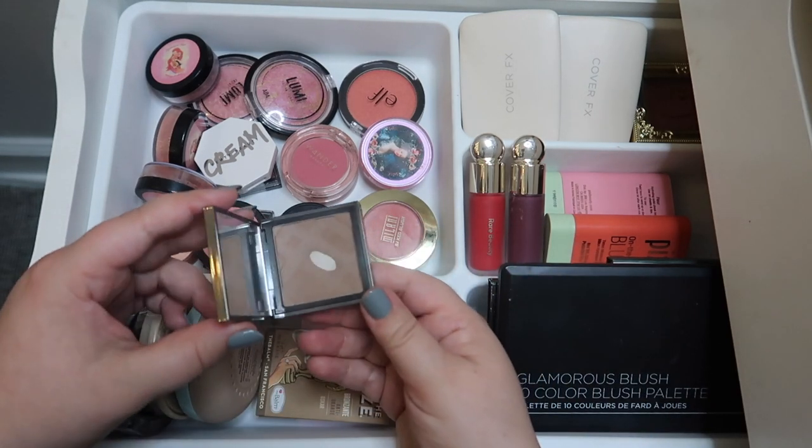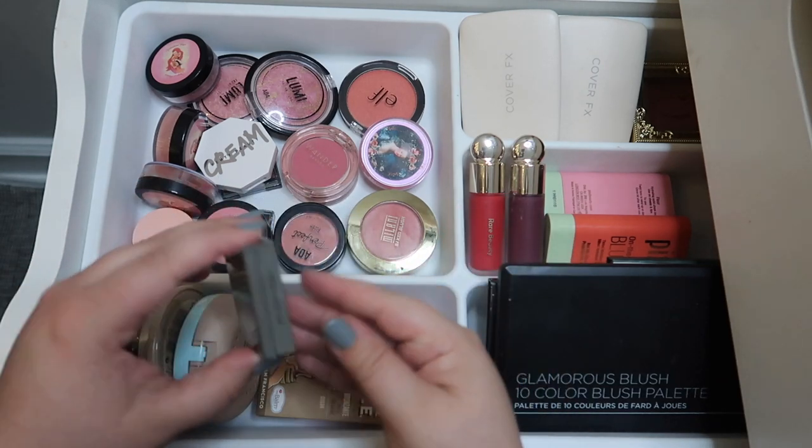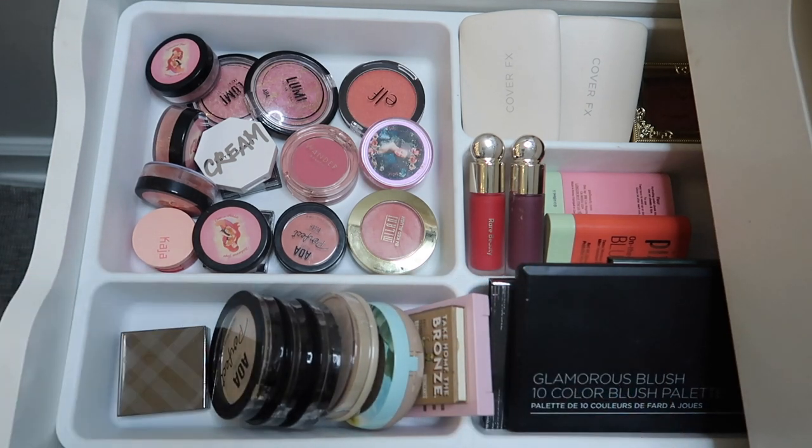All right, and then over here we have this, technically this is a dark earthy blush from Burberry. I use it as a contour. It's the perfect shade for me, and I do have pan in it, so I'm gonna keep this because eventually I will finish this up. Okay, so that's everything for bronzers here.